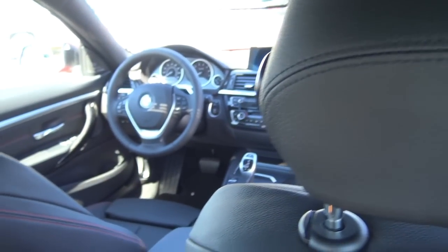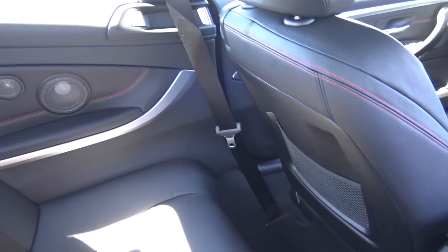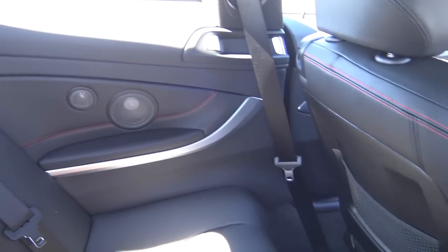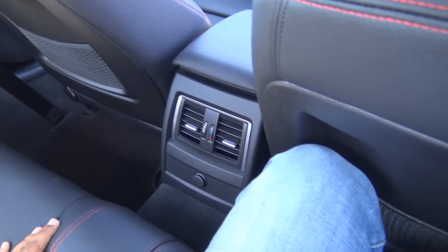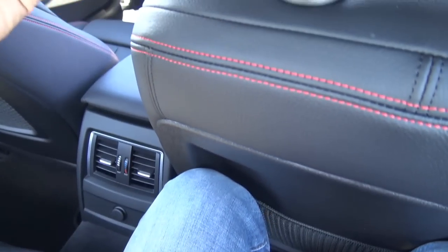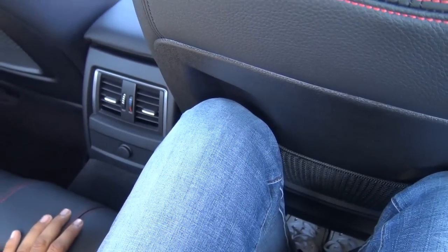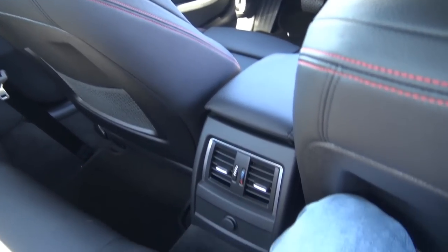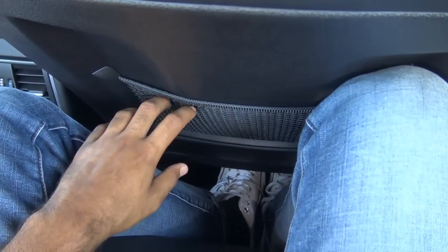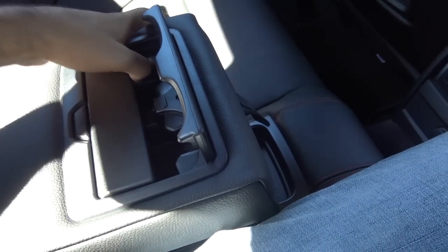Now, sitting back here in the 4 Series, I will say that this vehicle has the best rear seat compared to the Lexus RC and the Mercedes-Benz C-Class Coupe especially. There's just a lot more legroom, and I have the seat all the way back and I still have a little legroom to spare here. The headroom is also not too shabby either, especially for a coupe. But back here you do have dual map pockets, rear air vents, and a rear center armrest with cup holders.